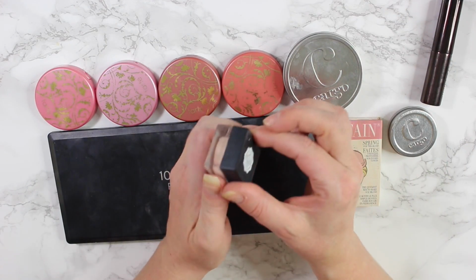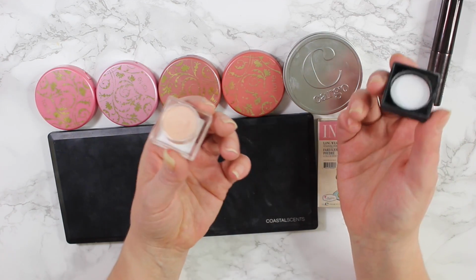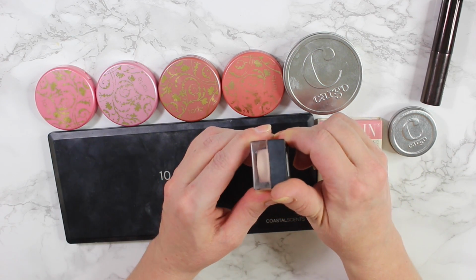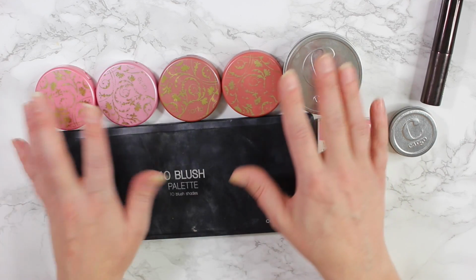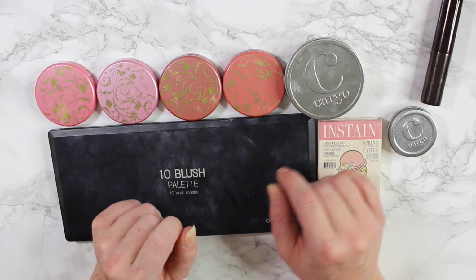I also only have one highlighter left. This is from Glossy Box. I have not used this since my last declutter, so I'm going to go ahead and declutter it. I do have a couple of highlighters in my eyeshadow palettes that I tend to grab, so I'm just going to get rid of that since I know it's already expired.